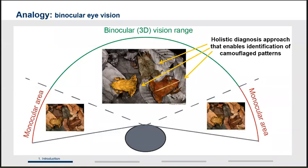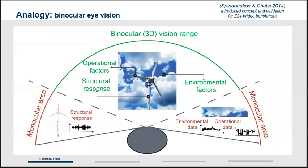So the idea is that this combination of both sources of visual images through our eyes enables a holistic diagnosis approach that enables the identification of these camouflage patterns. And finally, this concept brings me to the world of structures, where by combining, on one hand side, structural responses, and on the other hand side, measured environmental data, operational data, and what is in essence connected to the variability of the structure in its natural habitat of functioning, then by combining these two information, we provide a joint, let's say, 3D vision range image where we have a holistic approach in identifying the structural behavior.